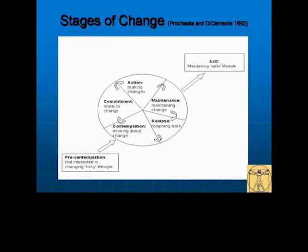Then when they finally get on the Ferris wheel, the idea is you kind of plant that seed, and eventually it starts to take root. They go through contemplation, they think about it, they get ready to change, they make changes. And the thing that's interesting about the stages of change theory, you don't necessarily ever get to the end. You sometimes fall backwards, and that's okay. And this is a cycle.